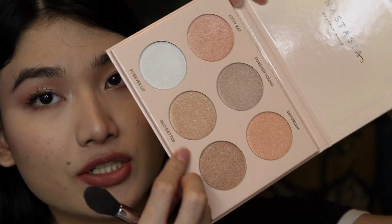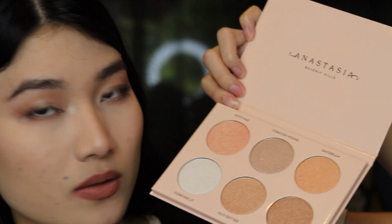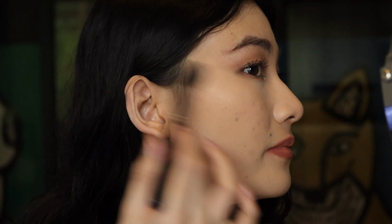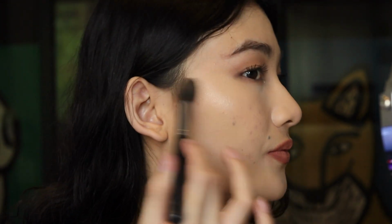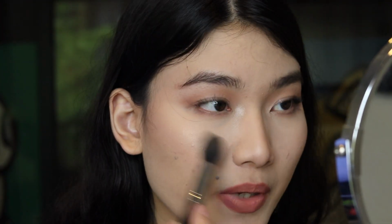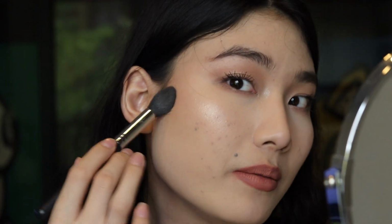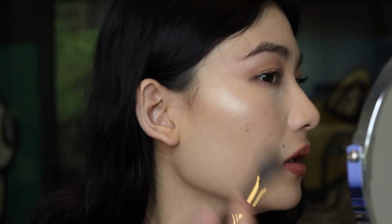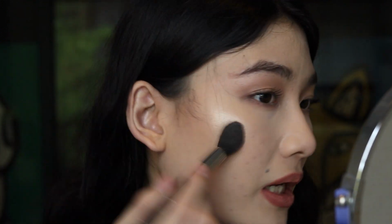And I'm back. So today I'm gonna try these two colors. The first one is 143 and the other one is Glow Getter. I love the name, so let's try the 143. I like the texture of this one. It's so pigmented, a little go a long way, and it melted into my skin, if you can see it. This one has some kind of neutral tone. I think it will look good on anybody, any skin tone.